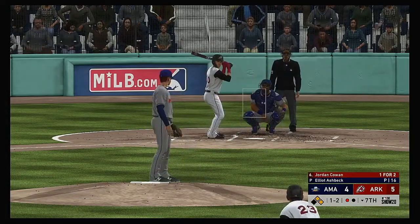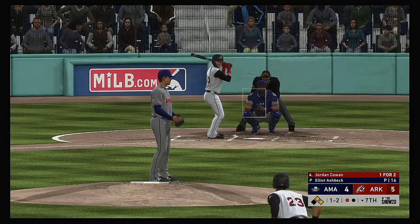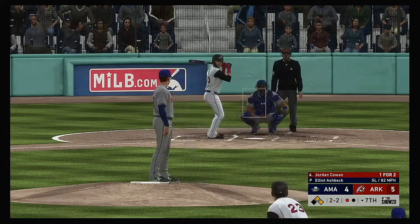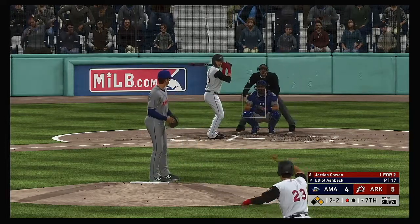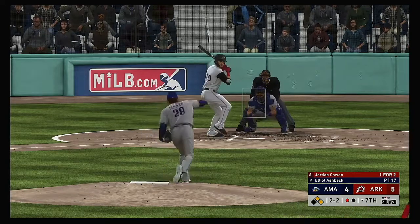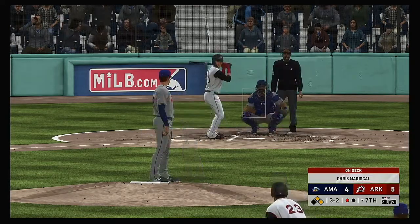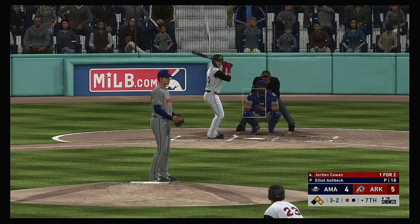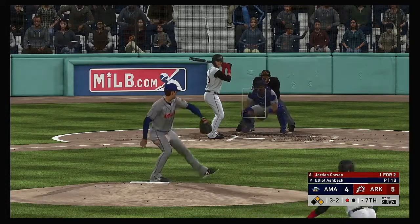Fouled off. Runners are at first and second with one away. Look out. That one almost got away from him. 2-2 now. He's already walked two in this inning already. This guy just can't seem to find the strike zone. Not what he wanted to do there with the slider as it misses well above the zone. Chris Mariscal will be next.